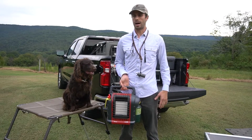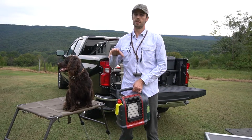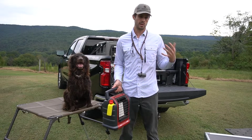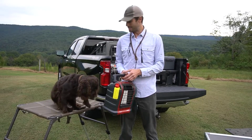Obviously your dog is going to get cold, but let's say you get stuck out there. Let's say your boat breaks down and your dog needs to warm up. When you get down in the teens and the 20s, you're going to be really glad you have one of these to sit on.